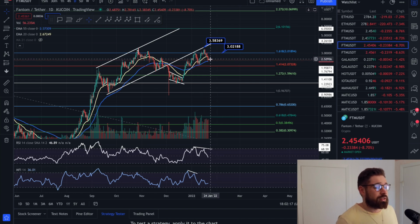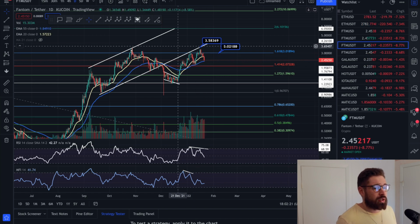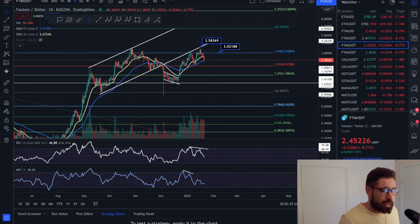So we've come back down to the 55, so we definitely could see a nice bounce just as we did here. We bounced right off the 55. Would love to see it at least push us back up to 2.84. Of course, if we come lower, our buy zones are already set up, ready to go. Our buy limits are already set up, but we did see a previous bounce off the 55 EMA on the daily.